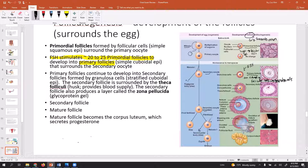The FSH is going to continue driving this change from the primary follicle to a secondary follicle. And what do you notice about the difference in the tissue? It's thicker. There are more layers, exactly. So it becomes stratified cuboidal epithelium consisting of granulosa cells. Because at this point, they're all granulosa cells. So the primary follicle is going to develop into the secondary follicle. And how are they different? It's stratified cuboidal epithelium. There are a couple other things that I included, but I don't think you need to know them. I don't think they're included in the lecture.